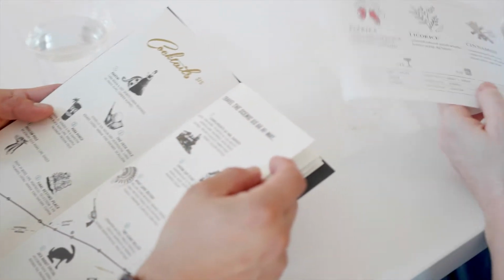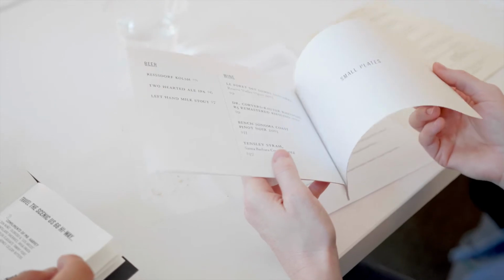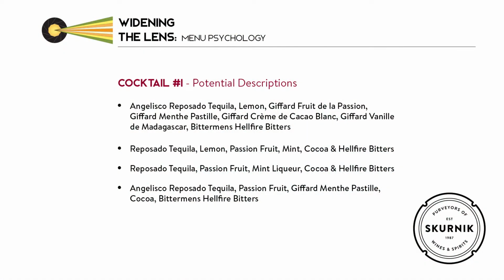So take a look at these other descriptors that we have on here. The second one down, we're going to get rid of all of the brand information and distill this down to something that might be a little bit easier to digest on the page. Reposado tequila, lemon, passion fruit, mint, cocoa, and hellfire bitters. I like these flavors together as a combination. Very popular these days. There are a couple different ways that people can incorporate it into cocktails. We have the Giffard passion fruit here, which I find to be really useful in a lot of different applications.